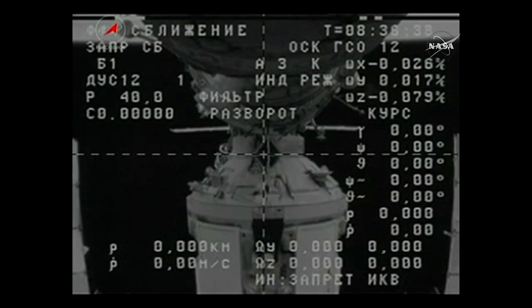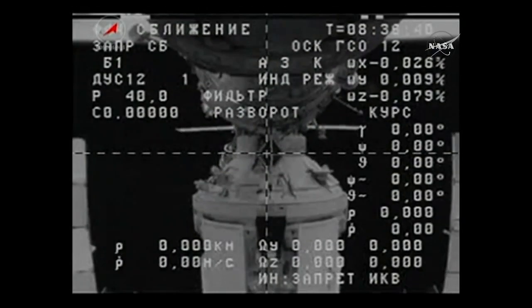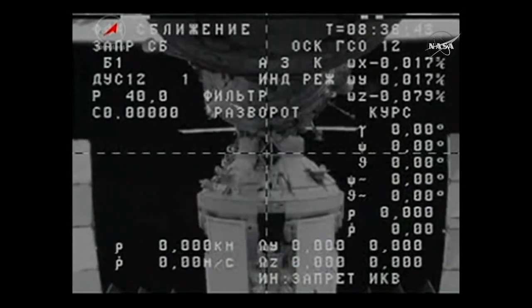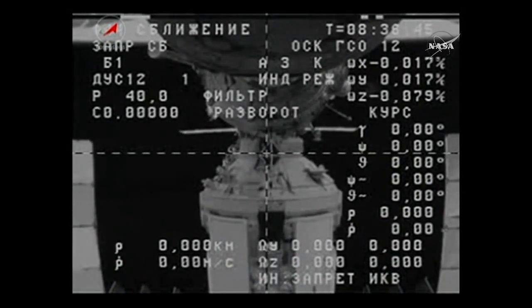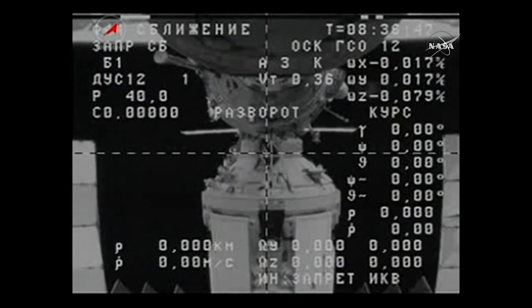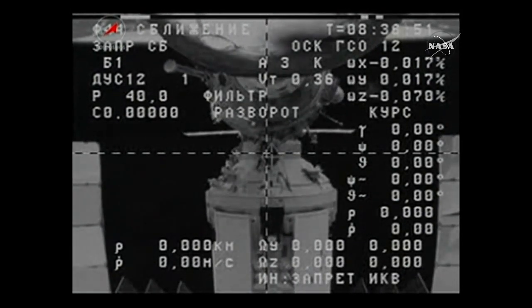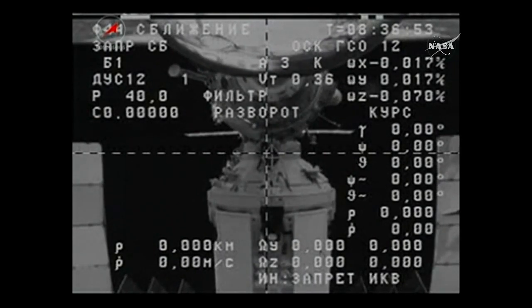I confirm undocking at 08:36:36. Undocking confirmed. Physical separation as the Progress has left the Piers docking compartment. The undocking time was 12:36 and 36 seconds a.m. Central Time.